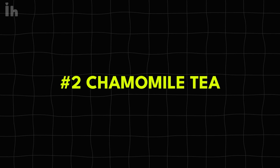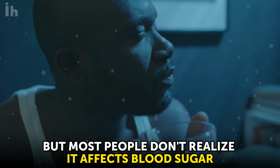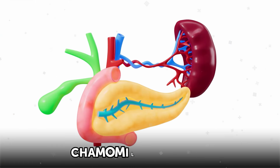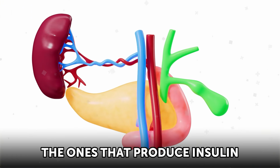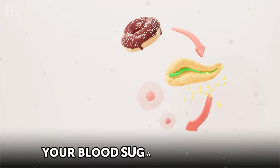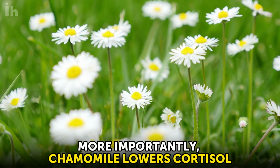2. Chamomile tea. Chamomile tea before bed is so common it seems obvious, but most people don't realize it affects blood sugar. Chamomile contains compounds that protect the beta cells in your pancreas, the ones that produce insulin. When these cells work better, your blood sugar stays more stable. More importantly, chamomile lowers cortisol.